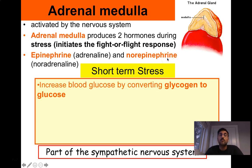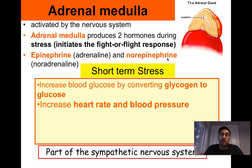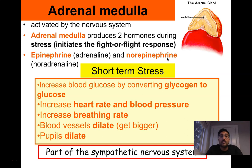And so what happens in short-term stress is you need an increase in glucose, so you convert glycogen, the storage form of sugar, into glucose, the active form of sugar. And you increase heart rate, blood pressure, breathing rate, blood vessels, and pupil dilation, because you want to be active. Think about it. You get up and you see a bear, boom, you're scared. You want to run faster, you need a high heart rate, high blood pressure, high breathing rate, large dilated pupils. You can run away and survive. You see somebody you have a huge crush on, boom, same thing, short-term stress.